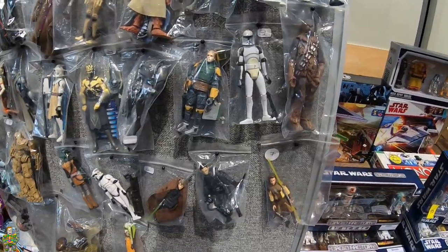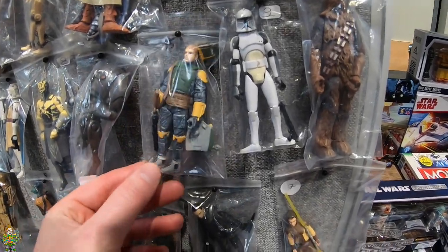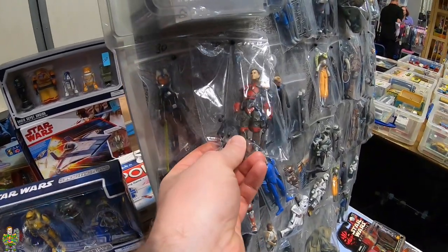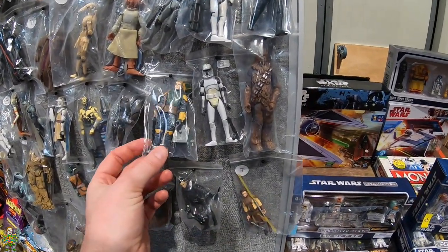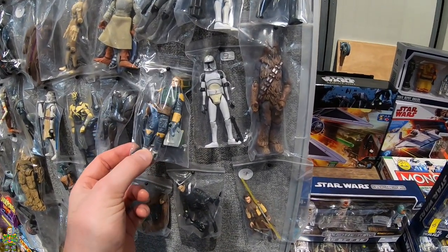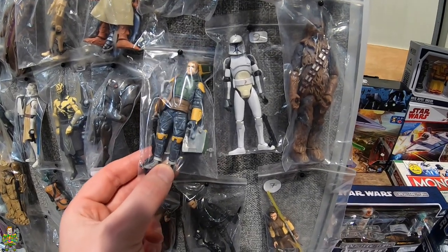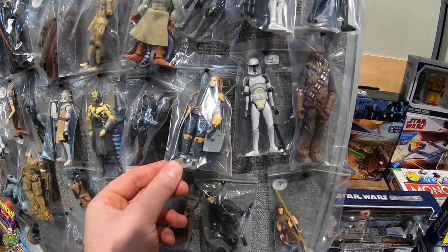So when the Leicester video drops, you're going to see the box set this guy comes in, and he's got another one there as well. And after seeing that set and seeing how much Leicester wanted for it, and having actually nearly a complete loose run by these two characters and the female Mandalorian, I might grab them.